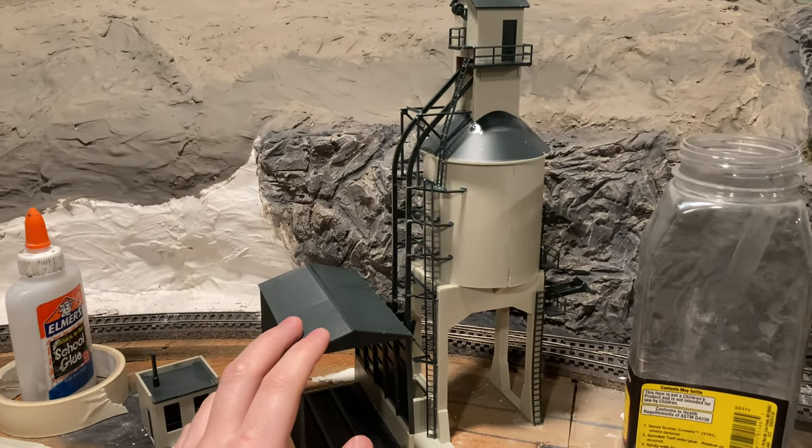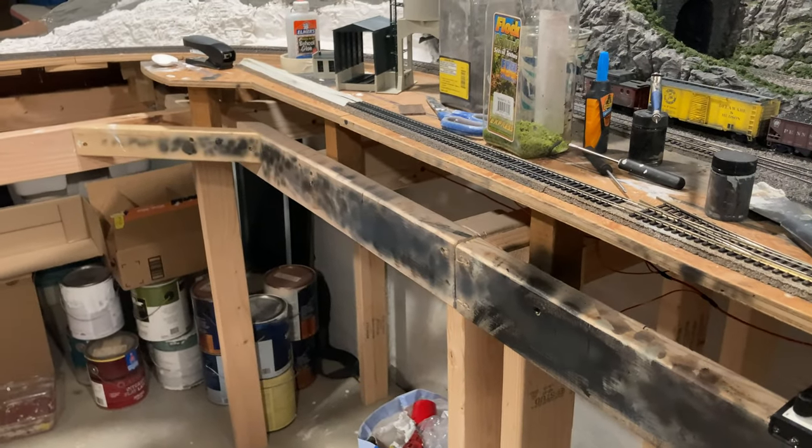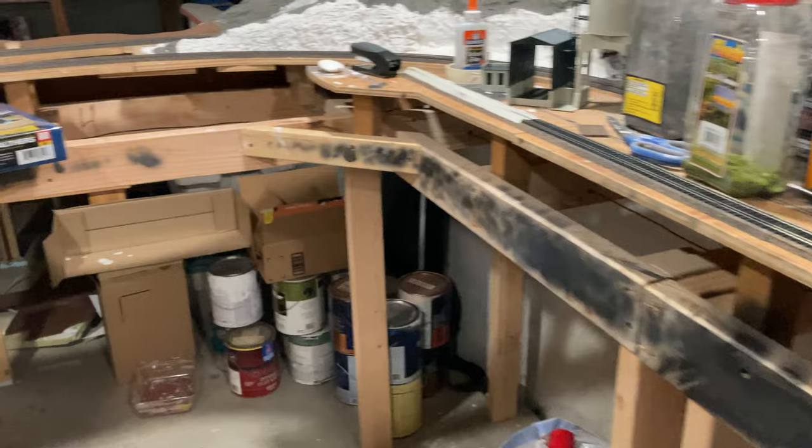This is the Walther's coal loader. So this will go in the engine servicing area, and I figured out what I'm going to do in this area, so I'll go ahead and talk about what I planned here.